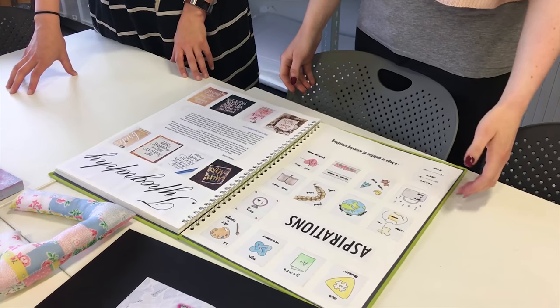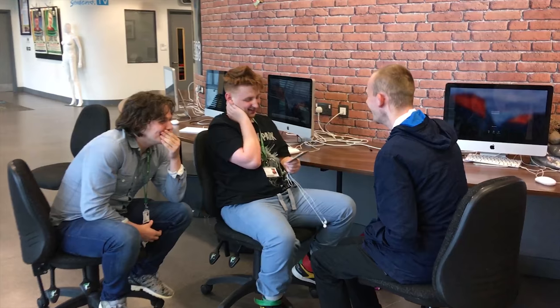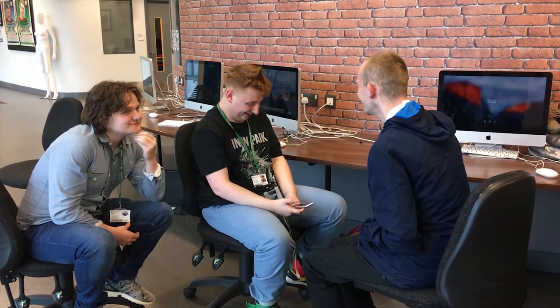When I first walked in, I was quite open-minded because obviously we do a rotation between fashion, fine art and graphics at first. And then at the end of the first year, you get to choose your specialist area. Obviously mine was fashion. You feel that you are in an adult community, that you can communicate with the tutors. It's helped me organise my time, just like how to progress in your work, how to organise, process and everything. It's just really helped me in my future.